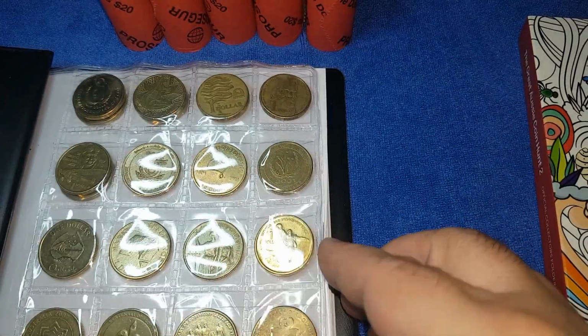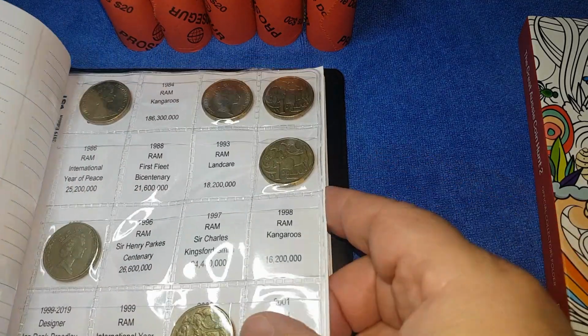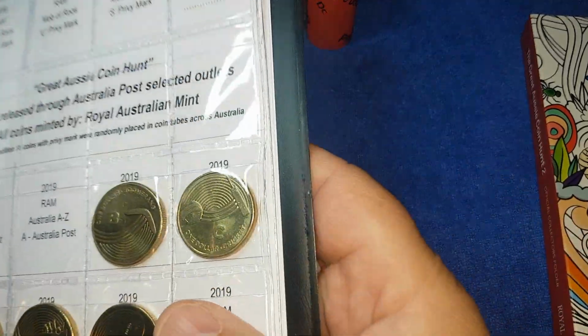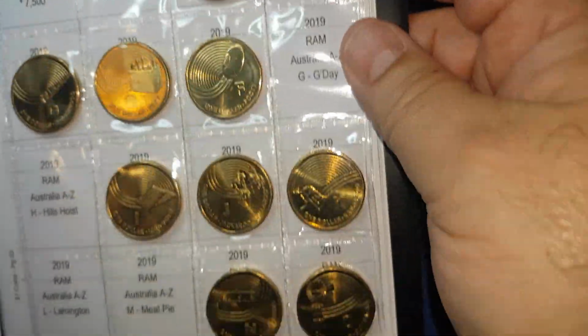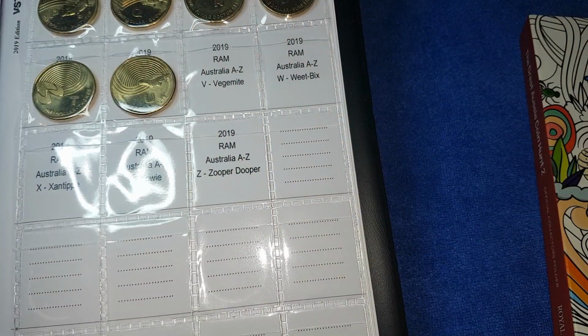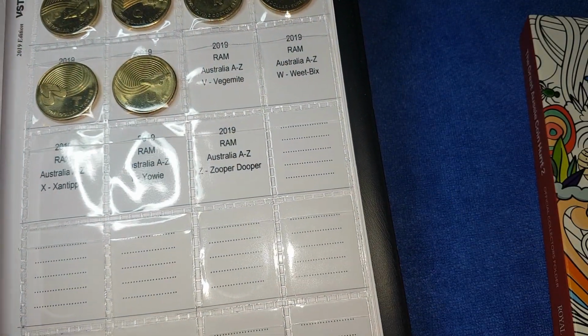I've got all the other commemorative coins, and at the back I've also got a date run, as well as the Great Aussie Coin Hunt number 1, where I've been noodling those out, and currently I'm a bit short of filling that book as well, or that run. So let's get into it.